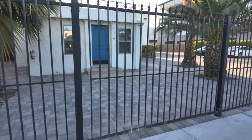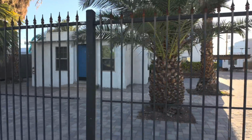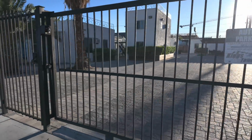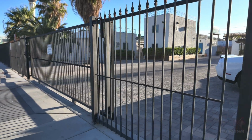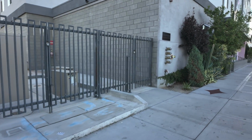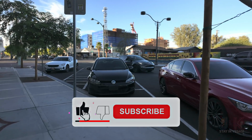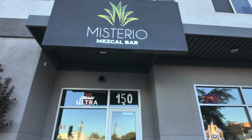Speaking of old homes, look at this. 1316 Casino Center Drive. This almost looks like it could be individual apartments. Yeah, the 1314 number 4. Almost looks like it'd be studios, or maybe art or music. Misterio Mezcal Bar right here.